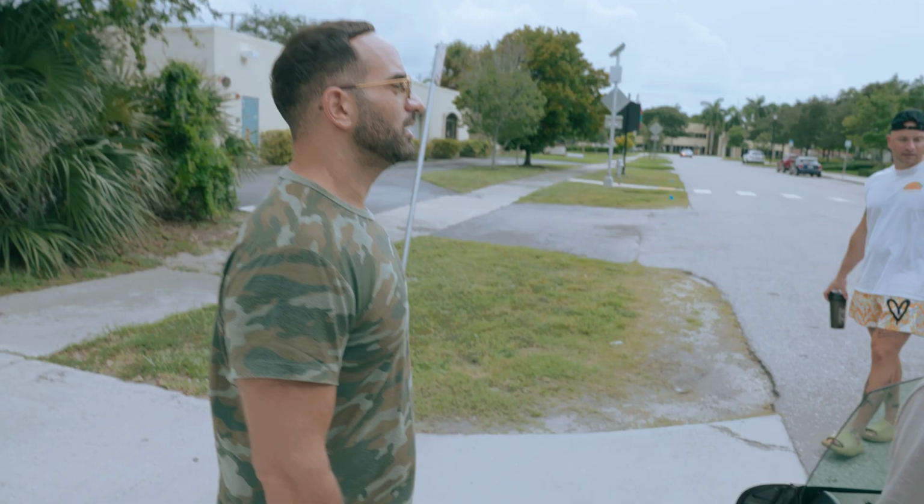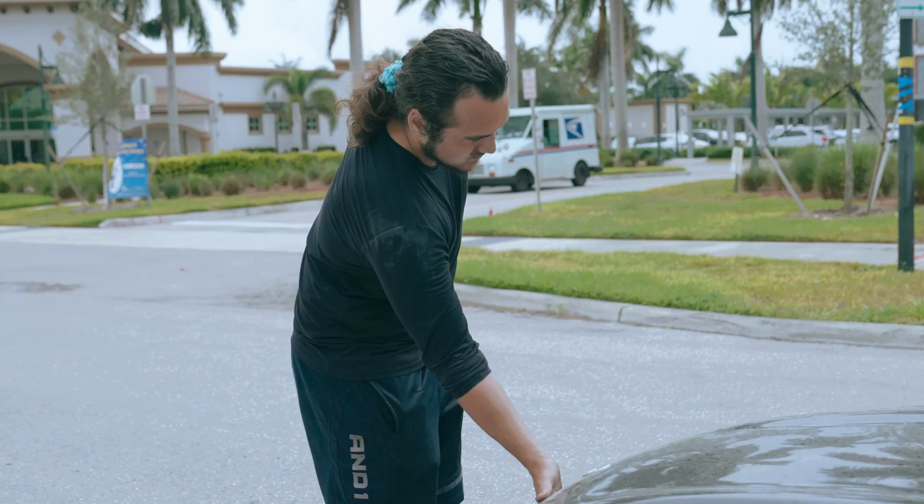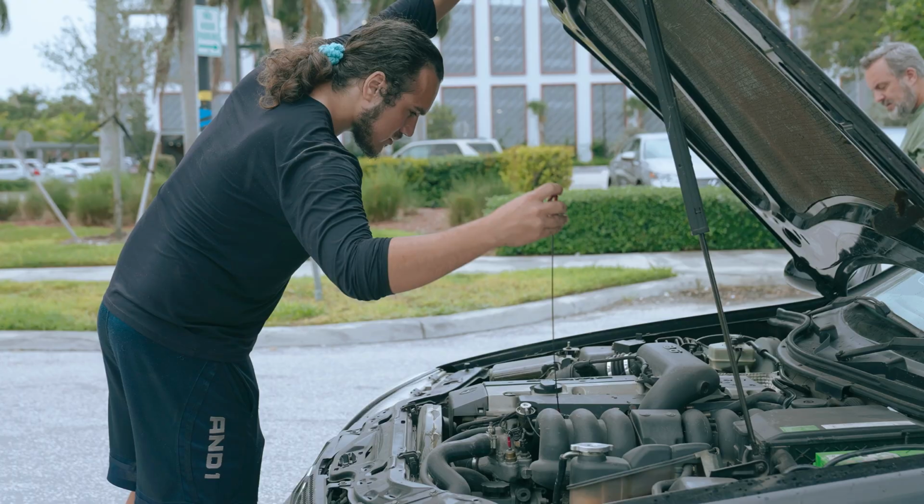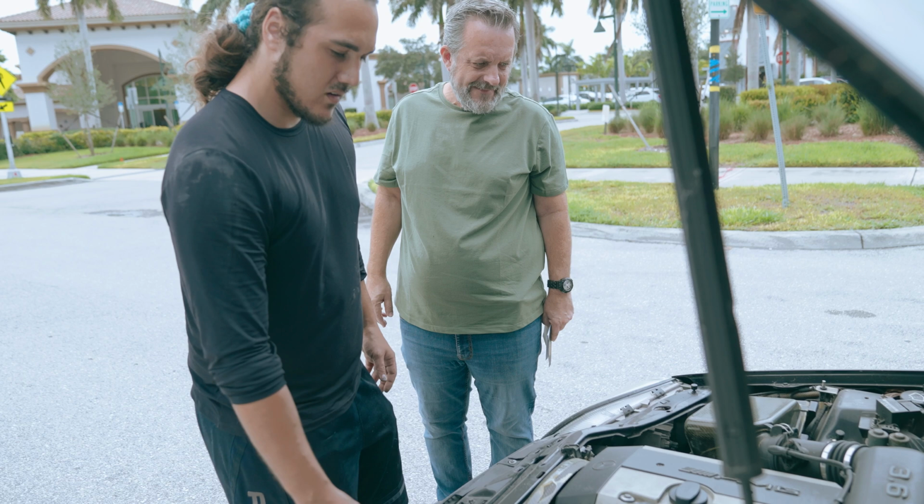So we got some gas in it. What else do we need to check before we try starting it? We check oil, check fluids, just make sure it has liquids. Pop the hood. All right. The engine bay is actually pretty clean, if you look at it. All right, we're gonna try and start it. See what it does. Okay, we have a jump pack?